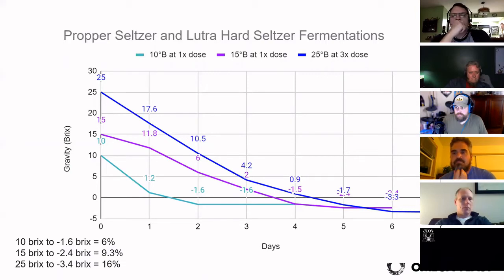Thanks for mentioning the Proper Seltzer, because I saw there was an advert in this month's Zymergy about that one. So I contacted one of our local homebrew stores and said, when are you going to start carrying this? Because I can just see it being a pretty good seller.